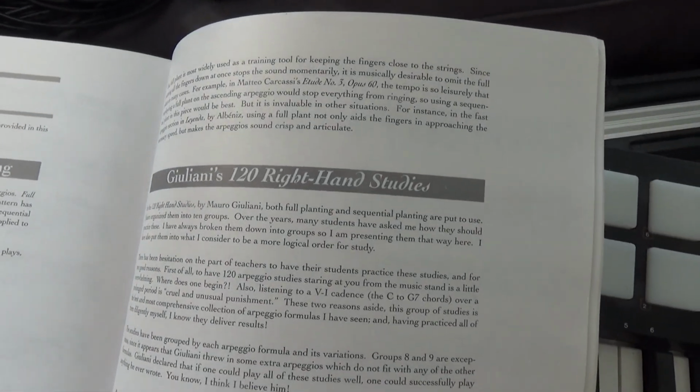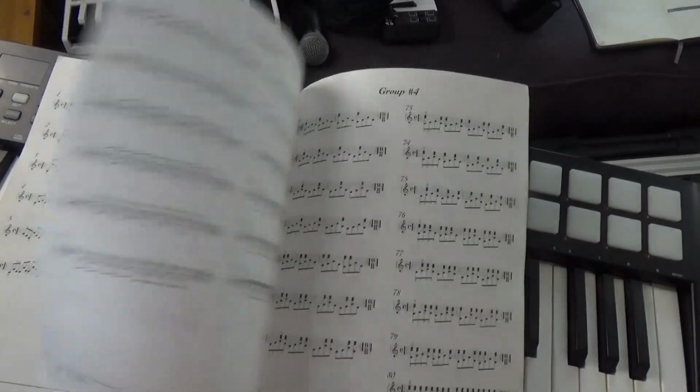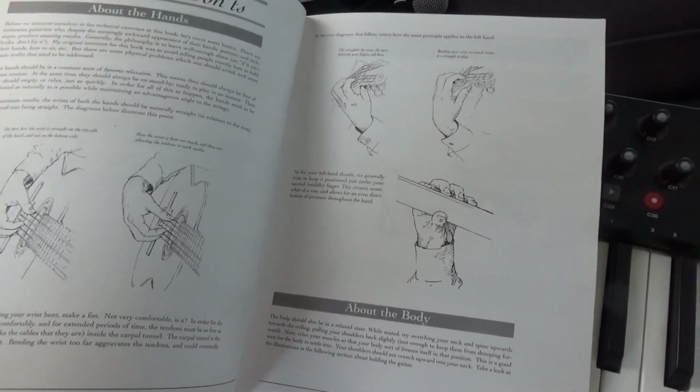And I would say within this book, probably the most useful thing would be Giuliani's 120 right-hand studies. What that is, it's 2 chords, C chord to G chord, over and over again. And you have to use a metronome, that's the trick. It's all the patterns for your right hand, thumb, index, middle, like 120 variations. If you go through those or go through half of those, and you also read about the proper technique for the angle of your wrist and the fingers, attacking the strings, proper left hand technique, this is such a solid foundation of guitar technique. So Pumping Nylon would be number 3 on my list.